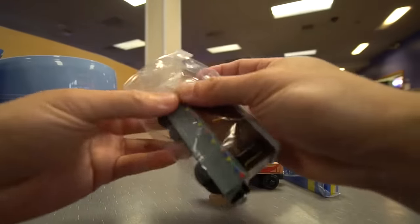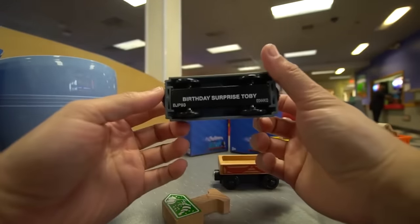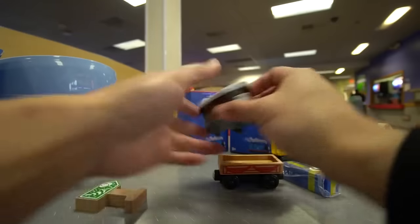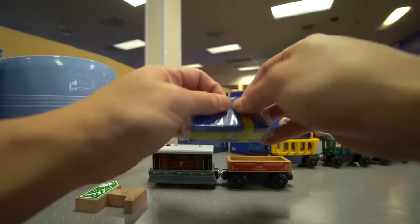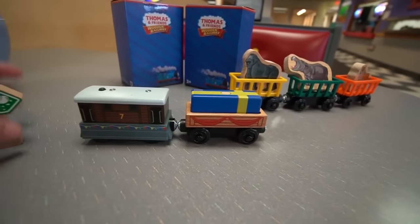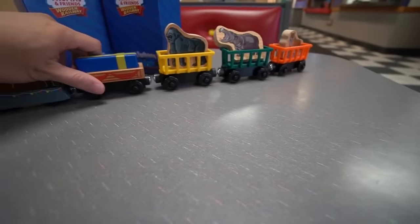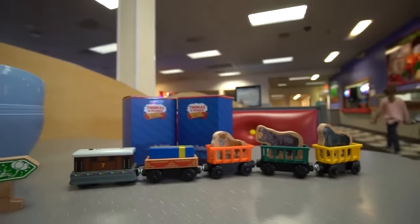And, oh, we have Toby. A party Toby. Oh, birthday surprise Toby. That is so cool. Alright, let's put it together. So we got a birthday surprise Toby right here. Look at that, it's so cool. We can connect it all together. So, it looks good.